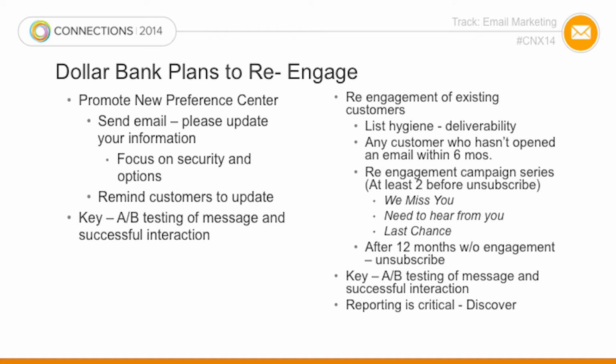We're going to remind customers, probably, I'm thinking every 6 months, to update and try to do something more formal that way. That'll be tested as we move forward. And we are going to do a lot of A/B testing because I'm not really sure what the right message is to get customers to engage and go back to that preference center. Specifically making sure their email address is current, but more important, updating how you want to receive communications from us.